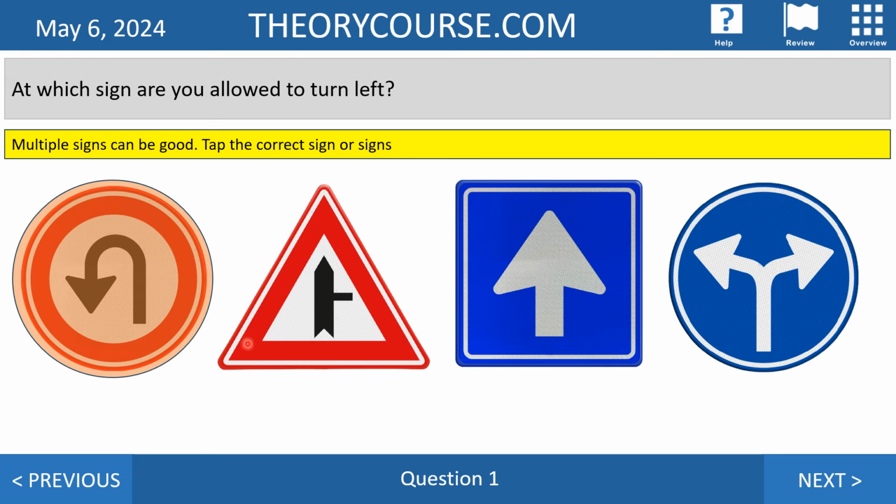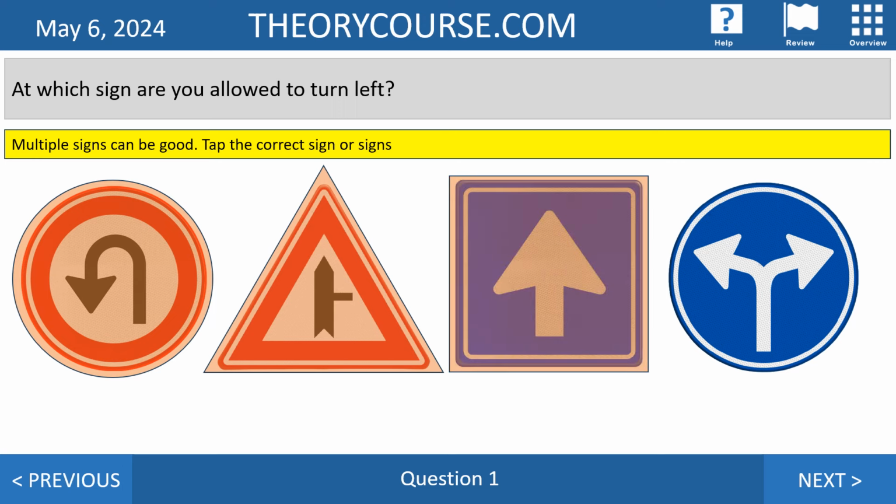The second sign says you're approaching a priority junction and drivers from the right have to give way to you. But it doesn't say you may not turn to the left. So can we turn to the left at this sign? Of course, you can. You can go straight, you can go right, you may go left, you can do everything you want. The third sign is a one-way road. And on a one-way road, there are no approaching drivers from the opposite side. But it doesn't say you cannot turn to the right or turn to the left. So we have to tap this sign also.